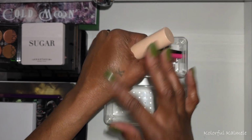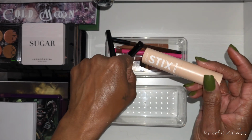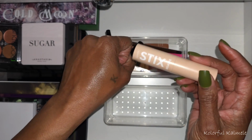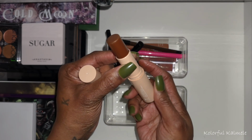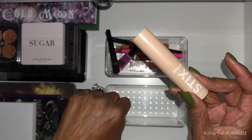And I don't even know if ColourPop still sells these. I hope they do. I'm sure if they don't, they came out with some type of new bronzing product. But this I absolutely love. And I have quite a bit more use out of this. As you can see, I haven't used a lot of it since I just started using it. There's quite a bit in here, so this is going to last me quite a while, but hopefully if they don't still sell it, they have a product that is comparable to this.